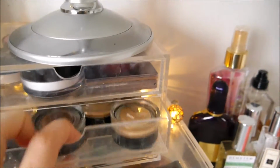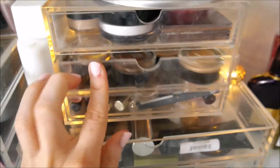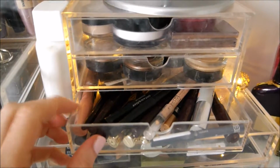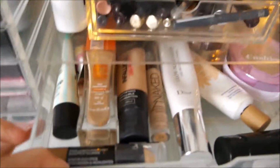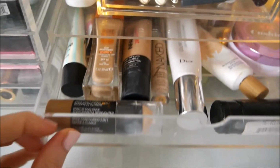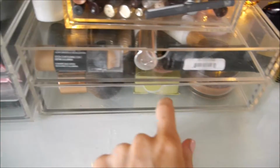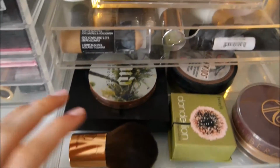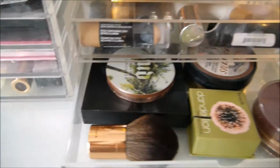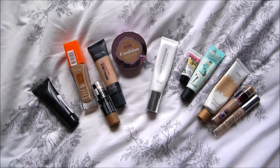And here is some powders and an eyeshadow that wouldn't fit in the other one. Here are my cream eyeshadow pots. And here we've got eyeshadow sticks, eyeliners, and liquid liners, that kind of thing. Here we've got my foundation, base collection. And a couple primers, which again, I'll go through all separately in a minute. And then here we've got the odd bronzer, blusher, and another palette. So we're going to start with the base and primer products.